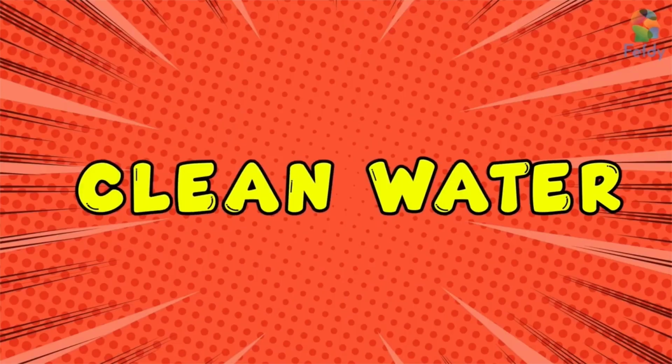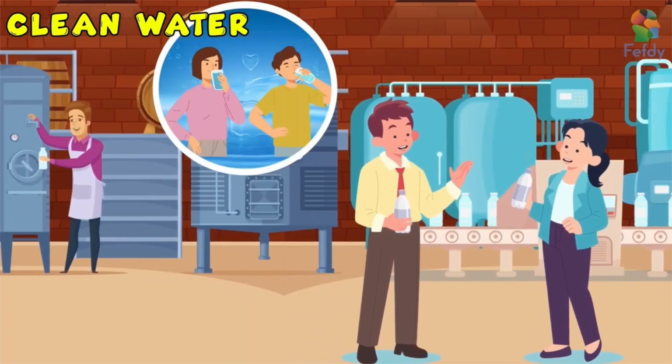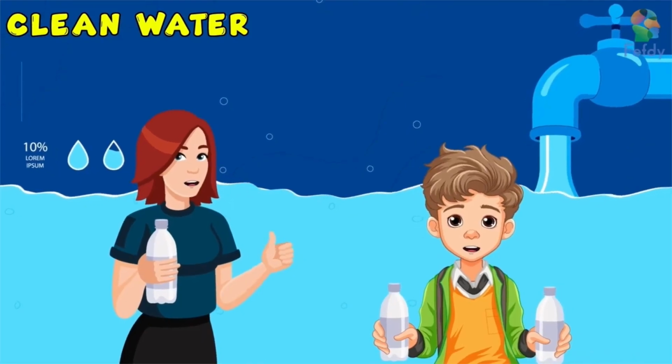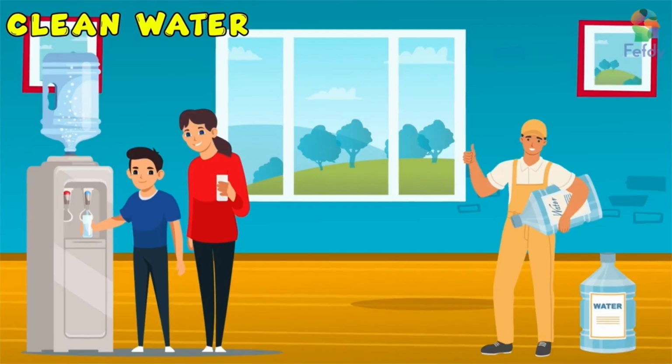Clean water. Do you know in Denmark you can drink water from the taps because that's how clean the water is.